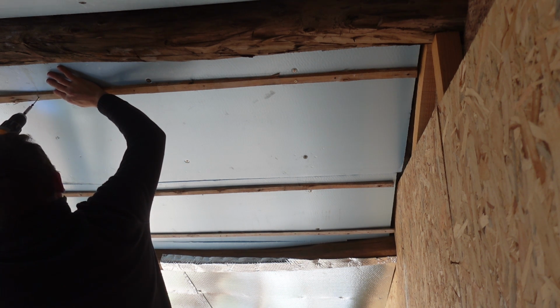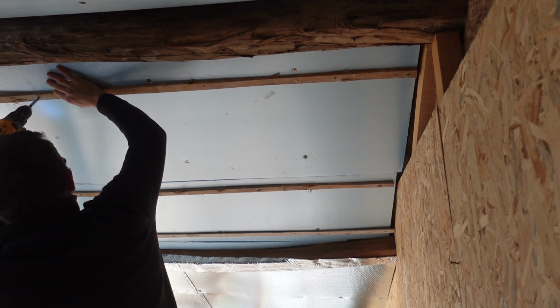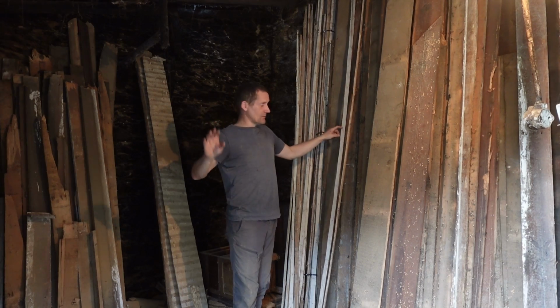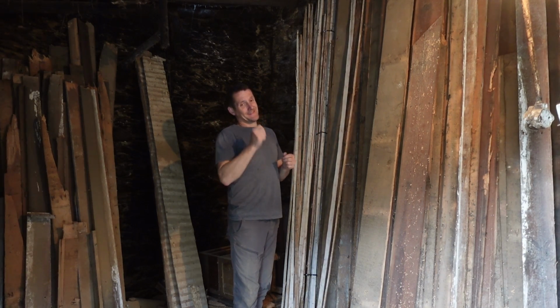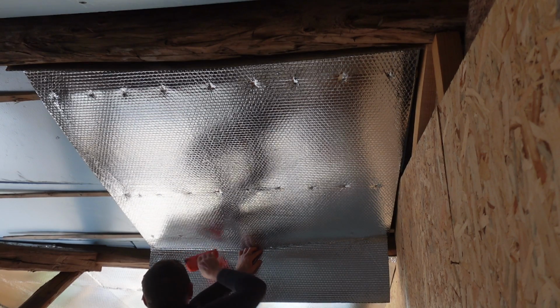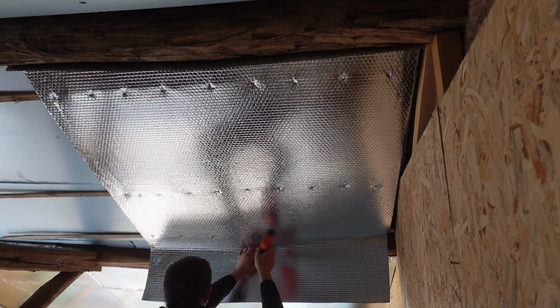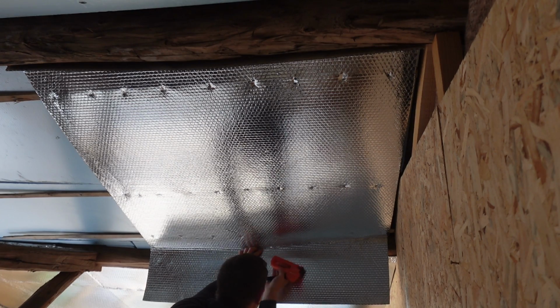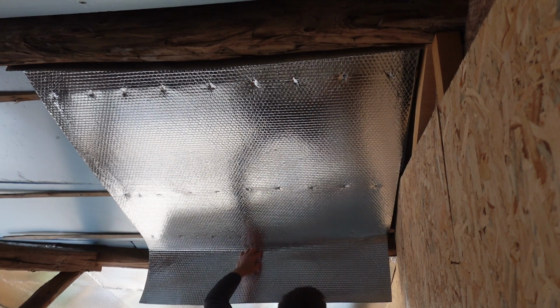Again, just put a screw into each one of the rafters, put them across the foam insulation, put a screw through into the rafter, and then that allows me then to staple the exterior or the outer layer of insulation onto these lats, and I think that should work well.